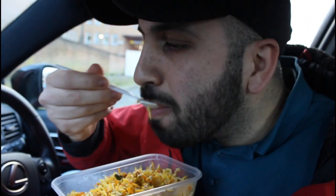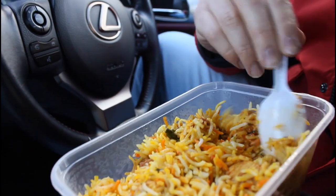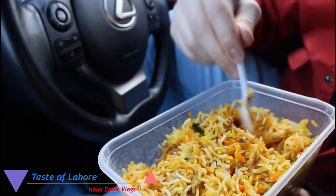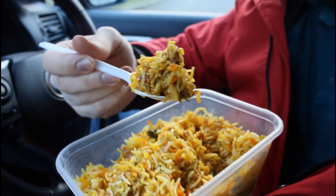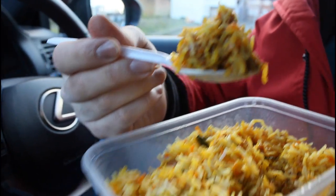It's a bit spicy. There's a dose of taste and spices. Very nice. Wow. The chicken is amazing. Lovely. Thank you very much, Taste of Lahore. As usual, the chicken biryani is outstanding. Amazing.